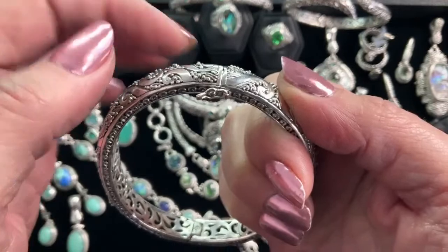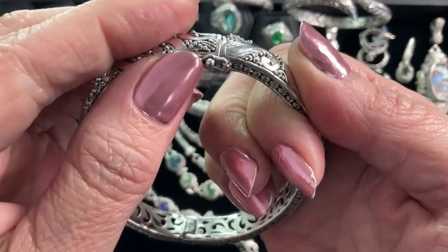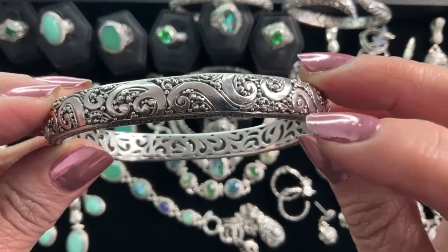And it's got a magnet. You saw the magnet? When you push it, it snaps in. And then you have another safety. So you have three safeties on this bracelet. And this is where Komon does his magic.